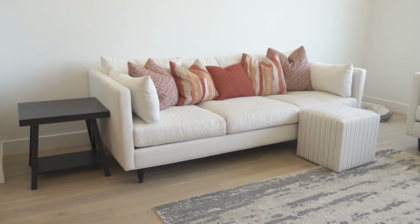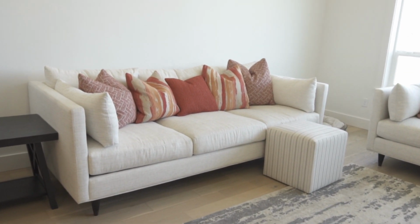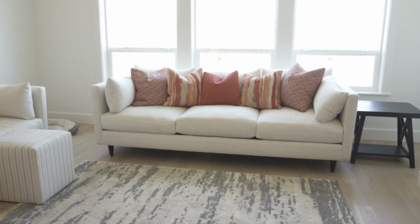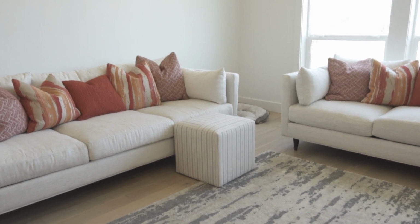We did get new couches, and the other couch we had just did not fit at all in this room. These ones turned out great. The colors are great. I love the pillows that came with them. The cube is Threshold by Studio McGee from Target.